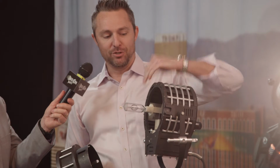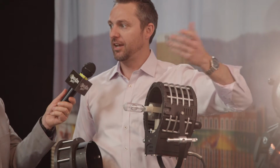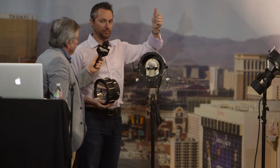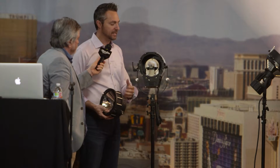Because of the additional speed ring hole mounts that are already based on the unit itself, I can now use it as a top light, soft light, par light, open face. You can pretty much use it to do anything that you want, which once again is something that we're very big on, is having one tool that can produce many different lighting looks and control light in many different ways.